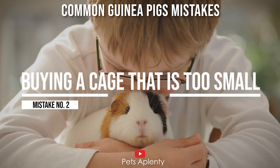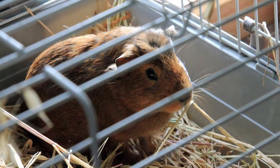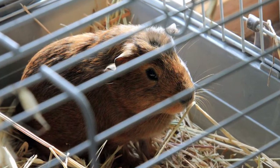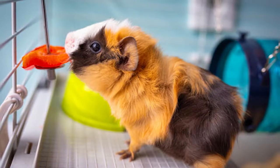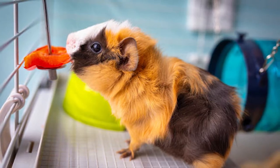Mistake number two, buying a cage that is too small. Building your own custom guinea pig cage is the greatest way to ensure that you obtain a suitable cage for your cavy. This is easier than it sounds and considerably less expensive than trying to buy a large enough cage.